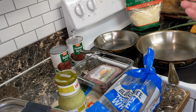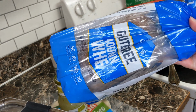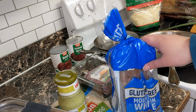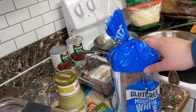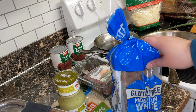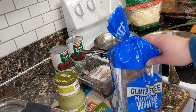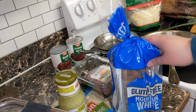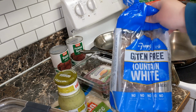A couple things I did today is I pulled this gluten-free white bread out of the freezer. I'm getting low on the stuff I have in this freezer, and it takes a couple days to thaw out. I haven't decided. I think I'll probably just stick it in this freezer and move it from the downstairs freezer, but I may pull some of it out and put it in a Ziploc bag just so that it's not so frozen.